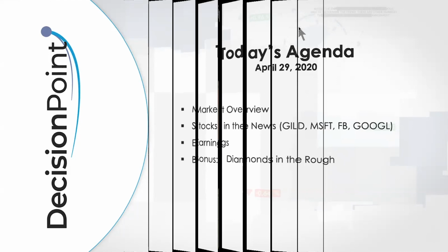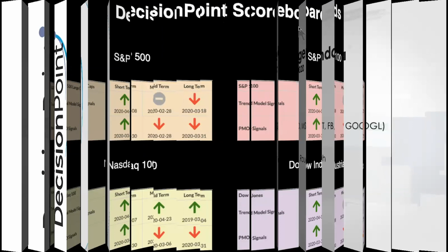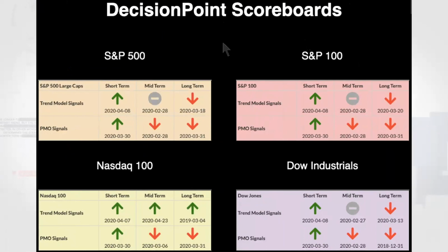So let's go ahead and look at our signals, the DecisionPoint scoreboards. This is kind of our major indexes. We have these on the StockCharts homepage under DP signals. You can find them there. Basically, the interesting thing to note would be that the NASDAQ 100 did give us last week an intermediate term trend model buy signal. That means that the 20-day EMA crossed above the 50-day EMA. So we added that signal, but you can see the rest of the index is still lagging behind somewhat, at least as far as those signals are concerned.